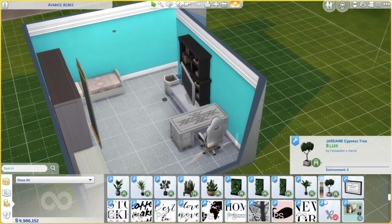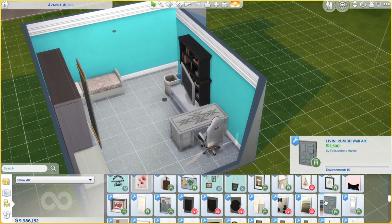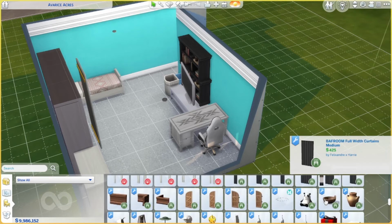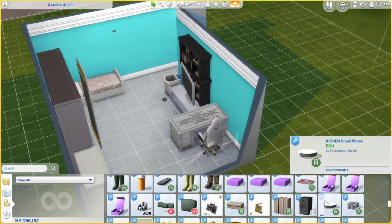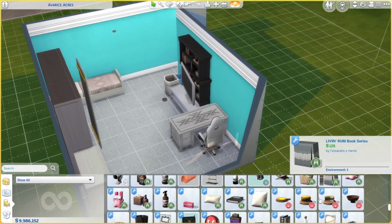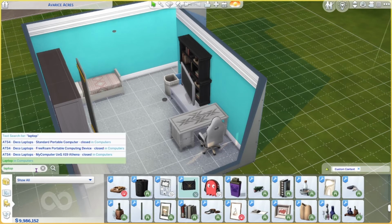I don't have a lot of pots in my room. I kind of wish I did. I actually have a lot of furniture, now that I noticed. I did not think I had this much. Yeah, I think. Laptop.